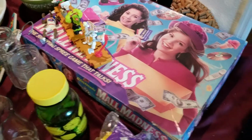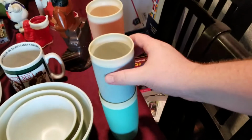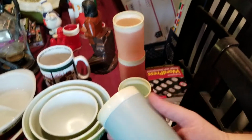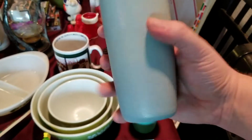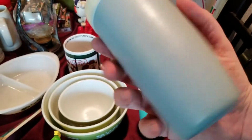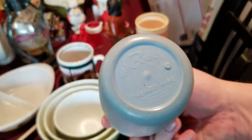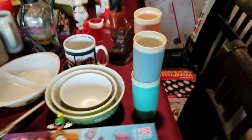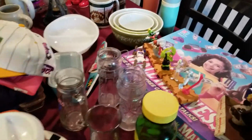Another cool thing that we found are these old school 70s Thermoware cups. They stopped making the aluminum cups and they switched to making these. These are a little stained, so we'll use some brightener to try and clean them up. But you have the nice soft pastel colors and everything else, so that's always nice. And that's what we picked up.